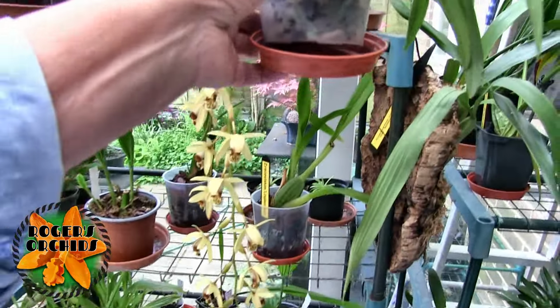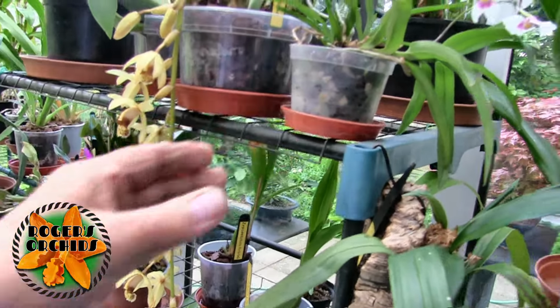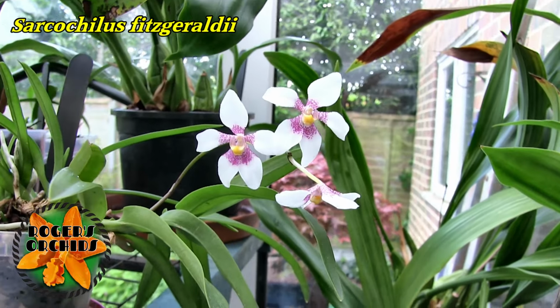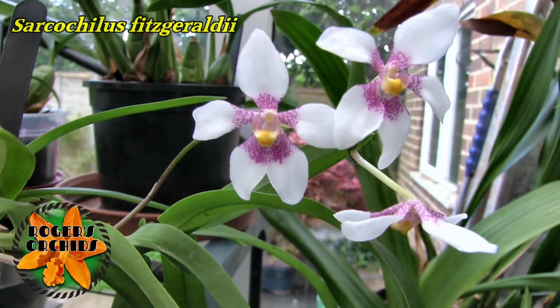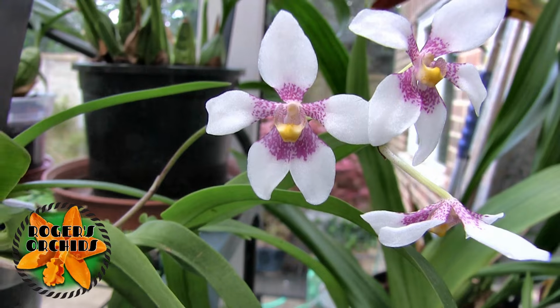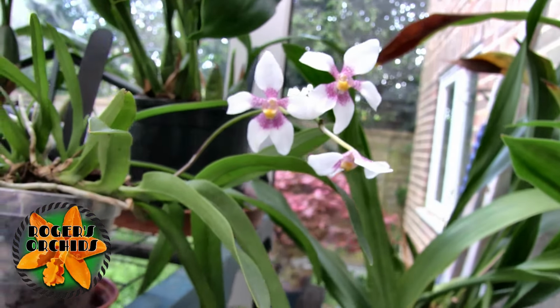In fact, I can put it on the edge there. In fact, it can stay there. And that's the Sarcochilus. These warrant closer inspection because the markings on them are very delicate, very fine and very delicate. When you see them close up, they are very attractive. Got a distinctive shape.